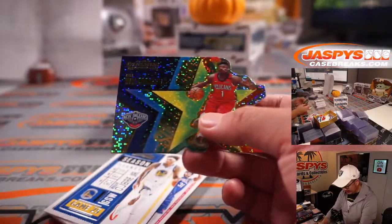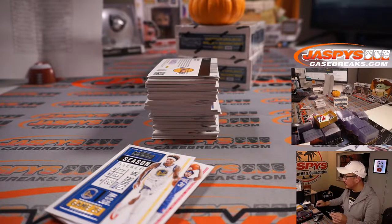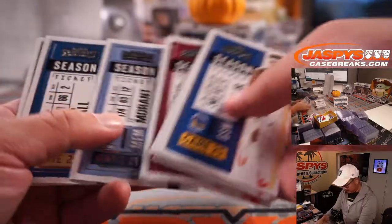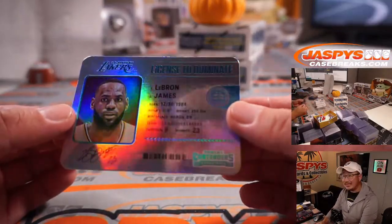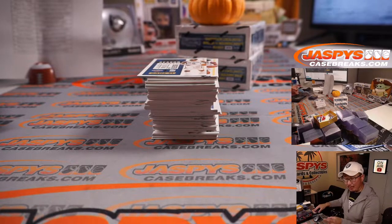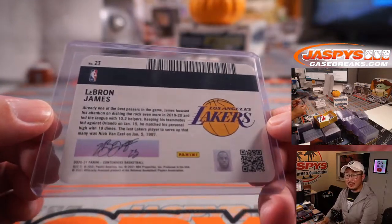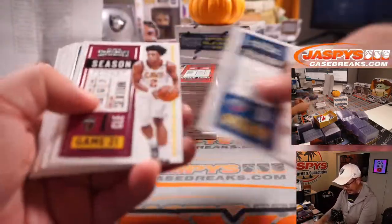All right, we got a nice Zion superstar die cut for the Pels. That's going to be for Brian Heyman. Ooh, and I think this is either a short print, these Licensed to Dominate, one per case maybe, or is it even shorter printed than that? But it's LeBron, with the Lakers. I wonder what this goes for. Someone feels like looking that up. There's a LeBron Licensed to Dominate insert, die cut.